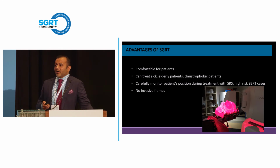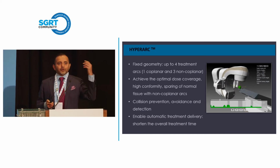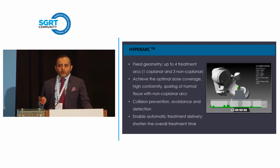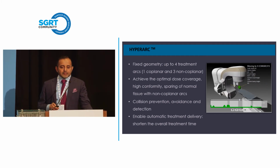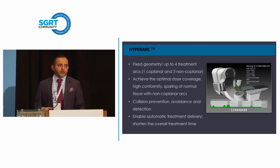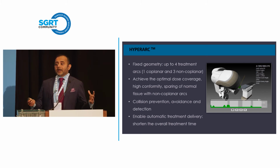How many of you have HyperArc, or the Elekta equivalent of HyperArc? Are you guys doing that? A few of you. So HyperArc is a fixed geometry system, which basically uses one coplanar field and 3 non-coplanar fields. And this actually allows for an even faster delivery of patients because the fields are preset. You can use 6 FFF in terms of your energy. And the gradients are even better compared to standard.